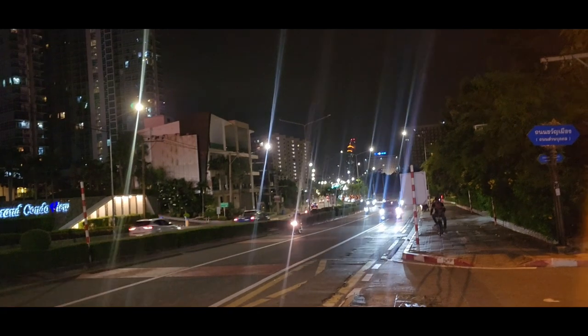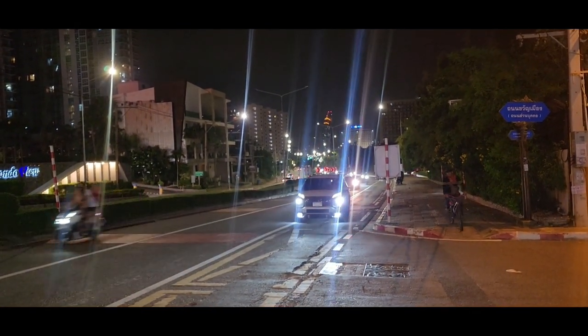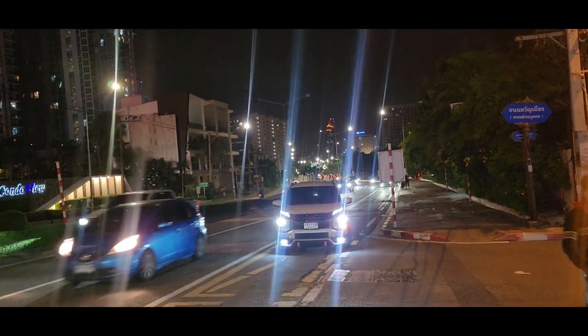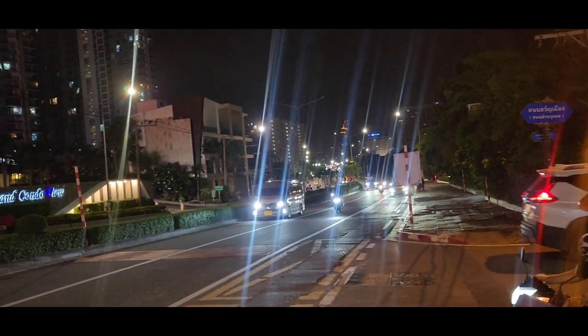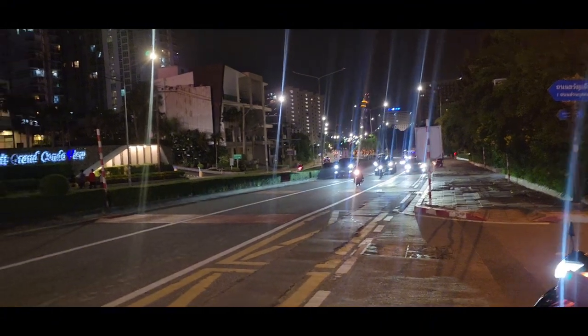So down this road here, Road 2, should be quite a lot of Baht buses coming along. So we'll wait and see how long it takes. I'm sure it won't take long.